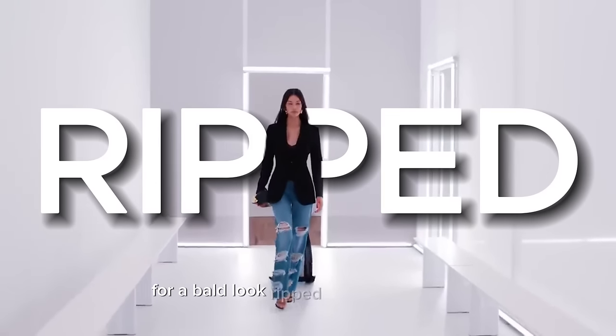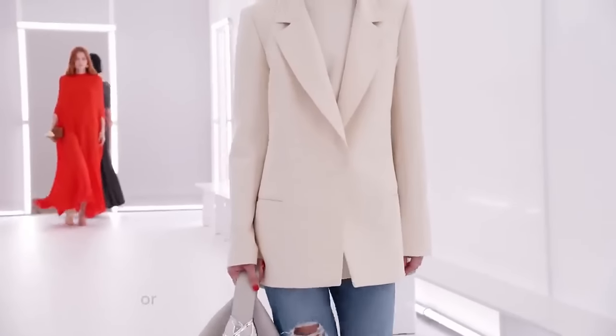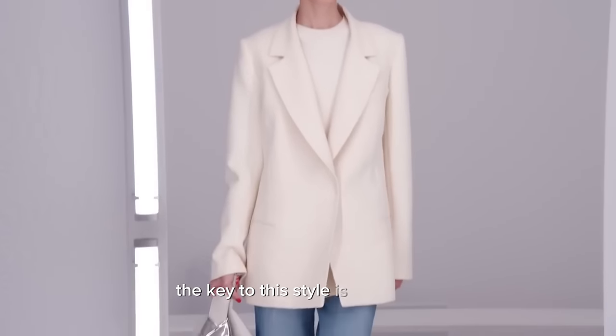For a bold look, ripped jeans are in trend. They show a strong and free spirit. You can wear them casually with a t-shirt or dress them up with a nice top and heels. The key to this style is confidence.